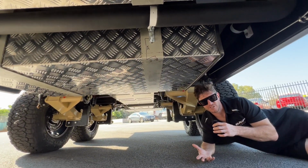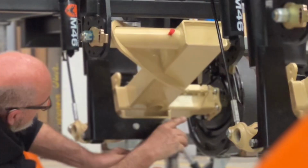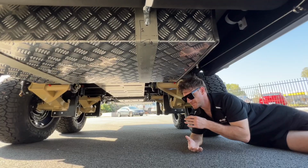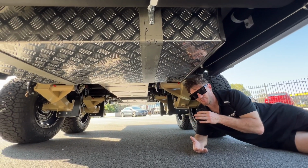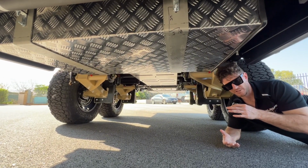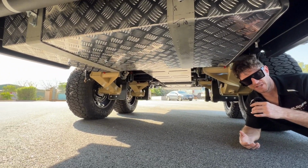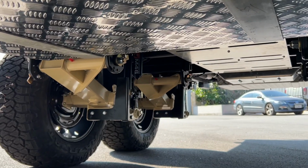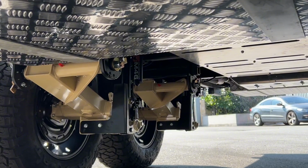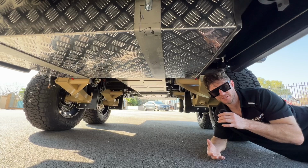The third largest discernible difference on our ECXR model is the inclusion of Cruisemaster's ATX airbag suspension. We use the wireless level 3 system, and as you can see here, most of the airbag systems from Cruisemaster are all 4.5 ton rated capable. We don't need that on this sort of size van, so this is rated at 3.5 ton ATM. However, you can speak to the sales team about your options of upgrading to 4.5 tonne if you so choose. So that's just an option to consider when you're speccing out your ECXR caravan.